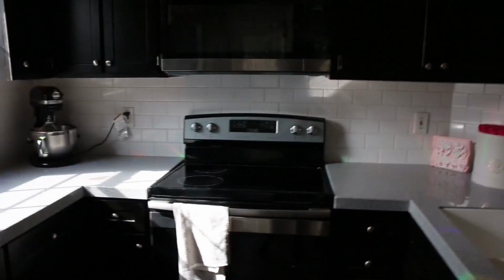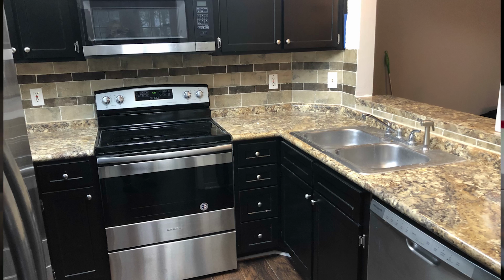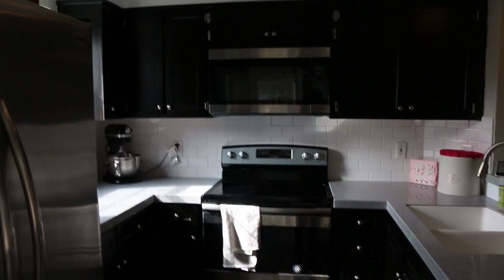Okay, so now I can show you guys. Here is what my kitchen looks like now. So much better. Here's what it looked like before to remind you guys. So here are the countertops. These are made of recycled glass.